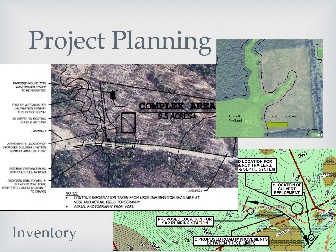This image here was somebody who was siting a new sugar house, and they also needed septic for that. So they figured out where the wetland boundaries were in here, and they sited those things far enough away that they have the ability to expand in the future. They didn't jam that sugar house right up against that buffer in case their operation goes gangbusters and they want to expand that. Now they have more flexibility.